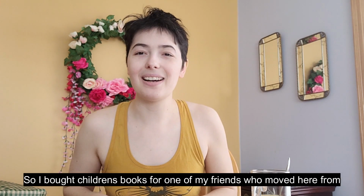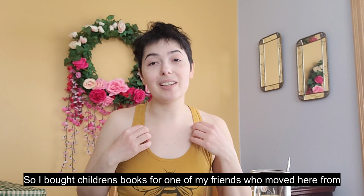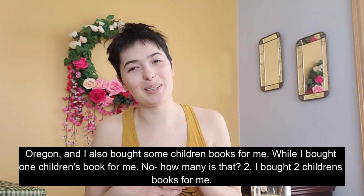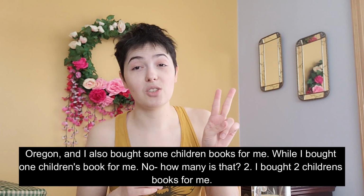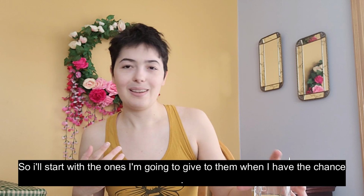So I bought children's books for one of my friends who moved here from Oregon. And I also bought some children's books for me. Well, I bought one children's. No, well, how many is that? 2. I bought 2 children's books for me. So I will start with the ones that I'm going to give to them when I have the chance.